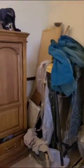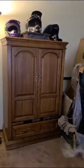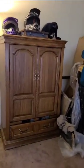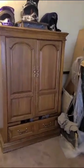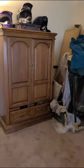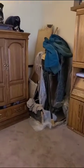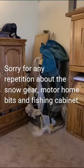The only thing left is this corner. That is our snowmobile stuff, or our snow gear, helmet, shovels, bibs. And I haven't moved that. Eventually that's going to be my desk corner. And that's original parts to our motorhome that we're restoring. And those are parts we're going to sell.